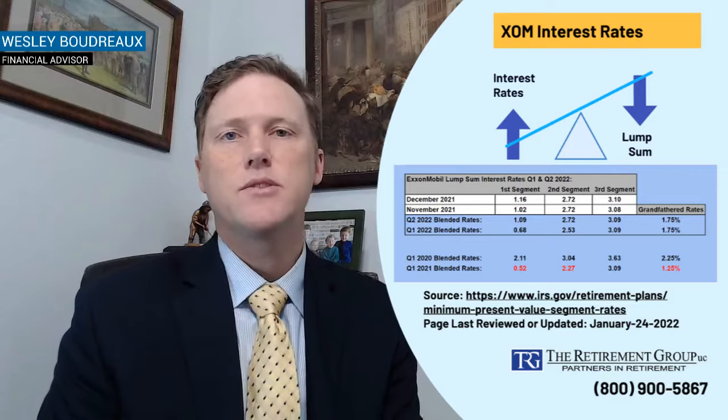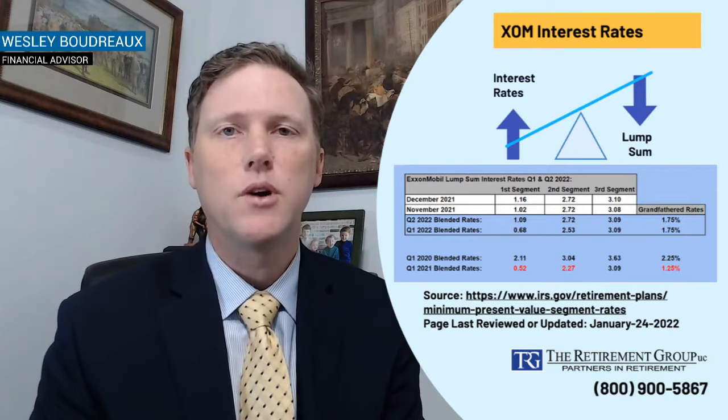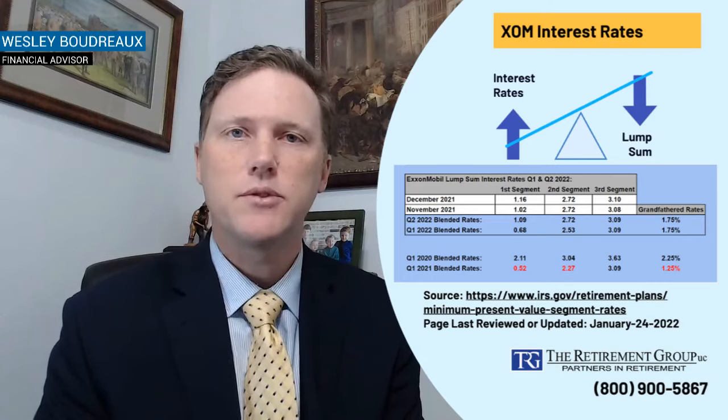Now, the way that Exxon uses this, there are two different calculations depending upon who you are. Grandfathered employees, believe it or not, I'm still working with a few of those.